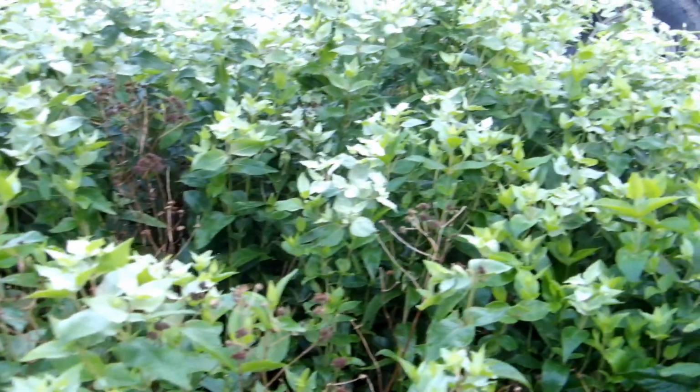This is the mountain mint, and it's easier to see in the morning, the white tops on it, because the sun hadn't dried it yet. But this is a beautiful and tasty tea plant.